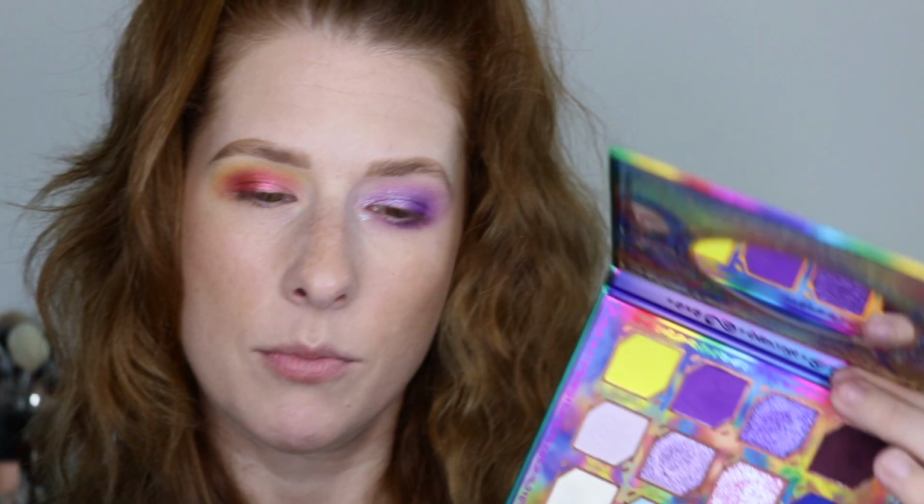I'm going to take this shade. This was that white shade, what is this one? Cobweb. And just because I have it on my finger, we're going to pop it right here. That's pretty. Let's do the lower lash line.